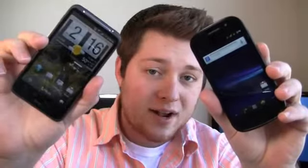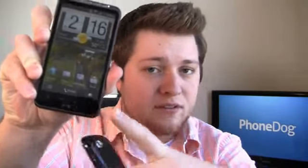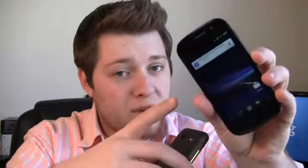The Inspire has a 1 GHz Snapdragon processor, that Desire HD look and feel to it, 8 megapixel camera, no front-facing camera, but Android 2.2 with HTC's new Sense user interface. 4.3-inch display, nice device, very thin, but the battery life can be a little rough at times. On the other hand, the Google Nexus S, 1 GHz Hummingbird processor, 5 megapixel camera, Android 2.3 gingerbread and 4-inch display, so it's a little bit smaller, but it's easier to put in the hand.